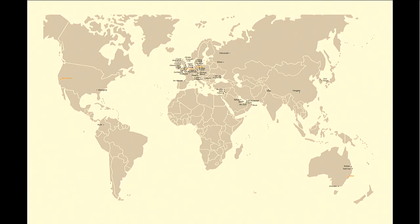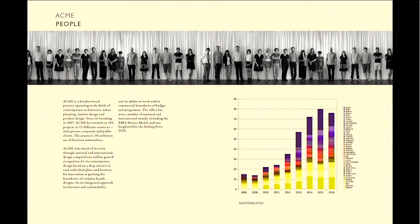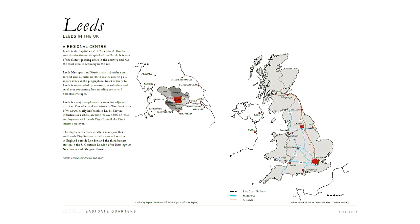We have done quite a few elsewhere, and about 35 people from the office have actually worked on Leeds over the last 9.5 years, of which quite a few are here. So it's certainly not just me, it's a lot of other people who stand behind that. You may or may not have been to Leeds. We went to Leeds 10 years ago for the first time.